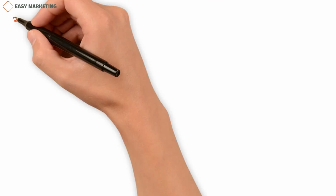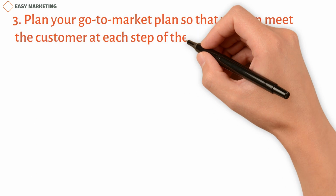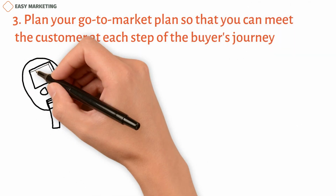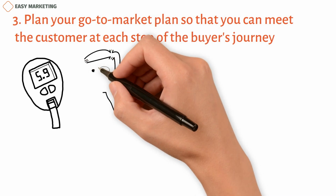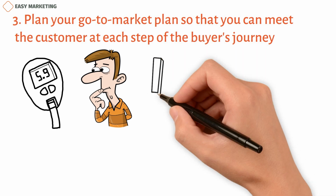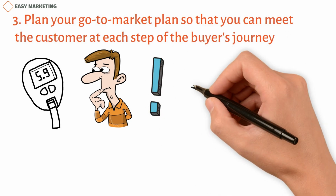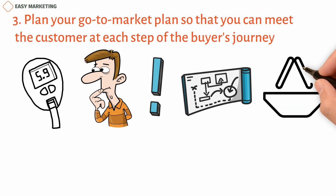3. Plan your go-to-market plan so that you can meet the customer at each step of the buyer's journey. Getting a medical gadget is not like getting a gallon of milk. Buying a device takes a lot of thought and study, and the process doesn't happen all at once. Because the buyer's journey for medical devices is longer, it's important to have knowledge and marketing materials ready for each step of the way.